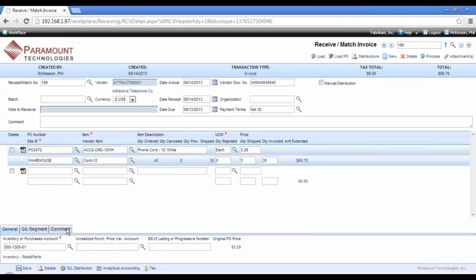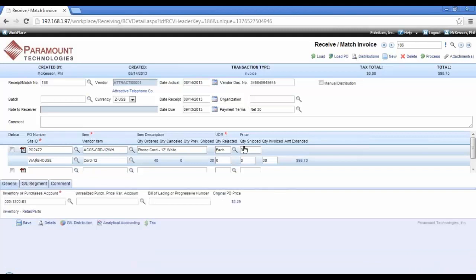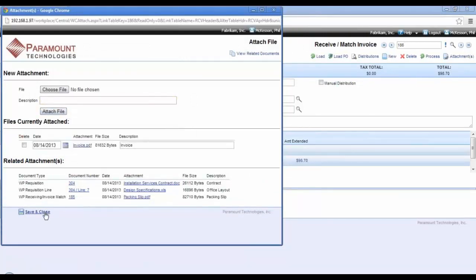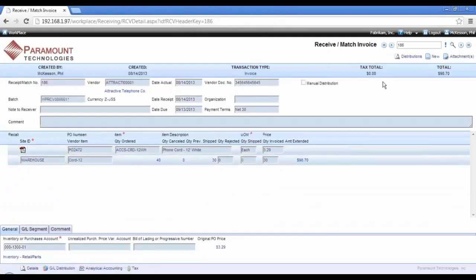Here's the general tab, the comments that have been entered previously, comments that you can enter here, comments at the header level. You've also got attachments, so you can attach a scanned image of the invoice. Click, go find that scanned image of the invoice, describe it, and attach that here. And now that's a part of the transaction.